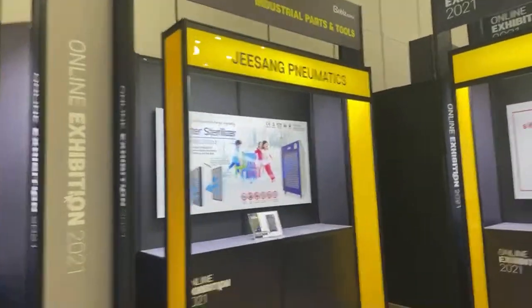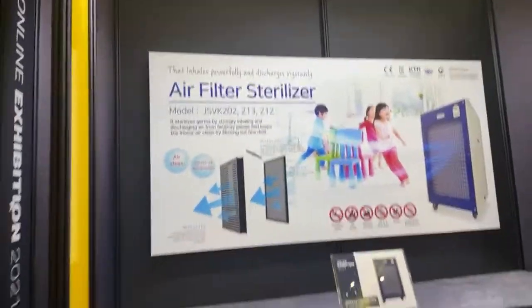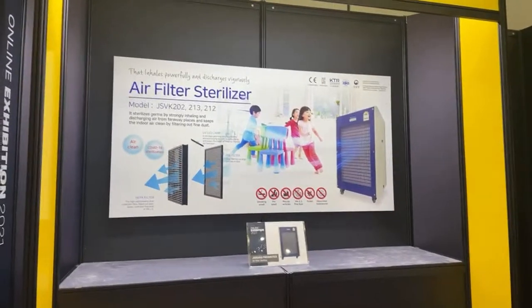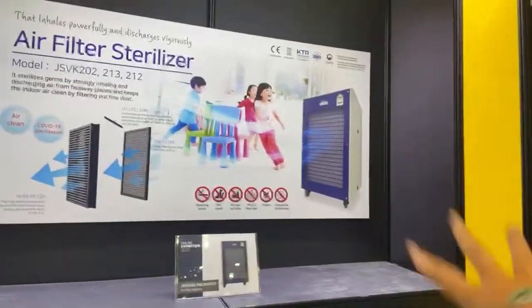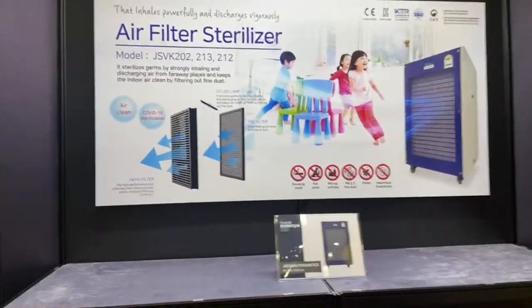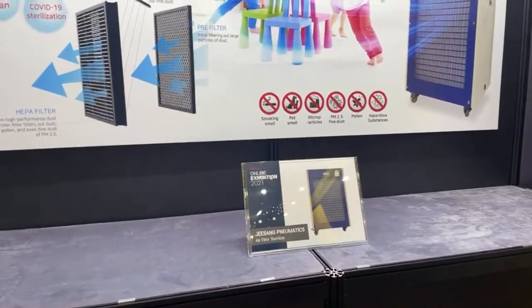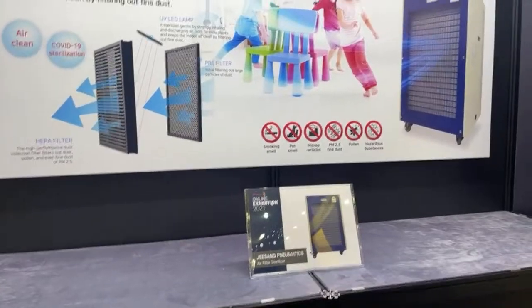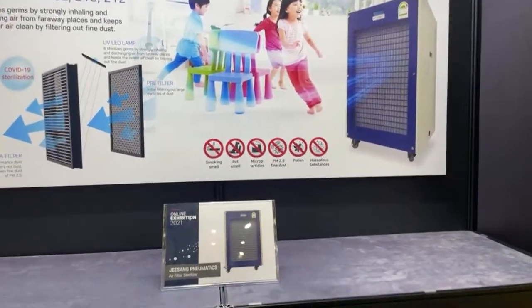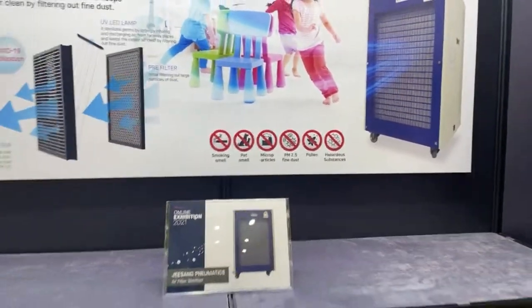Very cool. What is this? Ji-Seng Pneumatics. Oh, it's a sterilizer. This is the future, guys, after the pandemic. It sterilizes germs by strongly inhaling and discharging air. So it breathes in the bad air and discharges the clean air. It has a UV LED lamp. And this is the kind of filter. And this is what it looks like. Honestly, it's kind of the same size as a portable air con unit. And it's nice because it doesn't give off a smoking smell, or a weird pet smell, and it doesn't release fine dust, and it takes away pollen and stuff like that. Look at that.